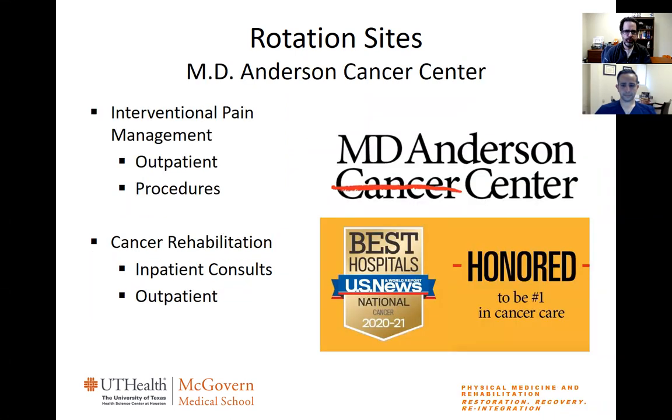As I mentioned, we also have two MD Anderson Cancer Center rotations. One is interventional pain management, and the other one is cancer rehabilitation, and they're both 1 month. The pain rotation is mostly outpatient and procedures, and the cancer rehab is both inpatient and consults, and outpatient clinics as well. I wanted to add the interventional pain management experience that is associated with their ACGME accredited interventional pain program. And that's something that the residents really love, because they get to work with the fellows and they get a lot of teaching and a lot of procedural experience there.